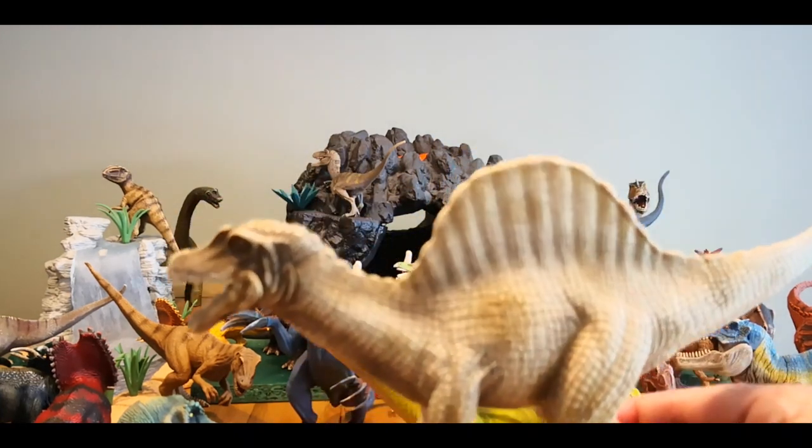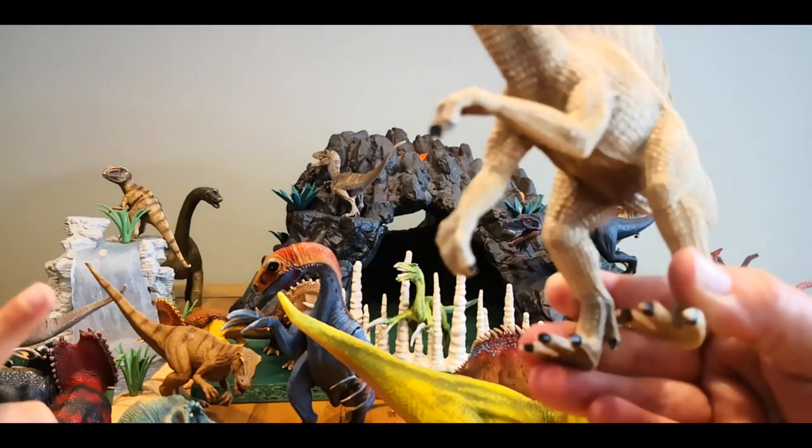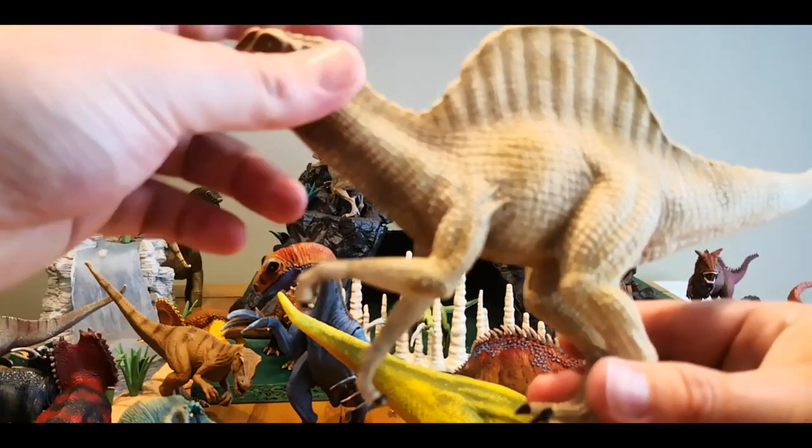And that claw, I think it hasn't been broken off. I think it was supposed to be like that. Oh, do you? I think it might have been broken off in one of its many fights.